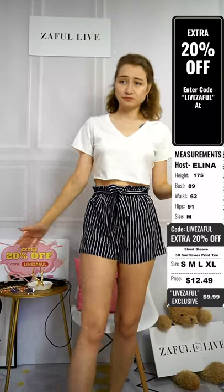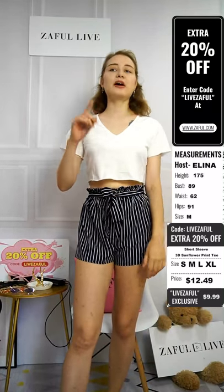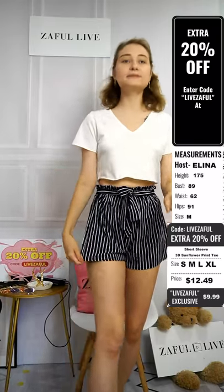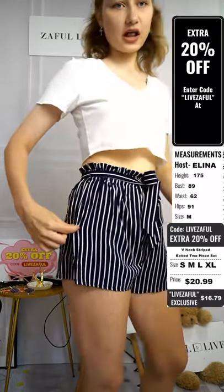And we have different colors. We have blue, yellow, and red. I'm wearing deep blue right now. This has deep blue colors. This is not black.